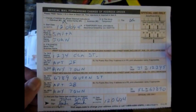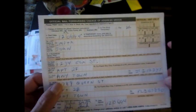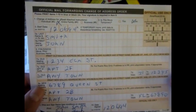One thing with these: to my knowledge, these are computer processed. They get put through a machine and they all get put in by change of address. Now if there's an error on it that the computer can't make out, it gets spit out to the side, and it's going to wait for somebody to pick it up and manually key it in. So I always say if there's an error in it, just go ahead and fill out another card and then have it forwarded to you.